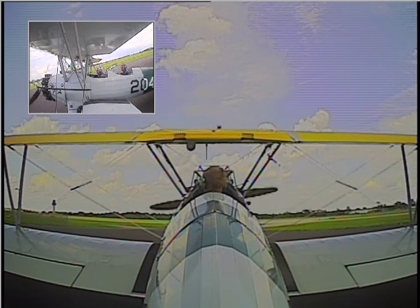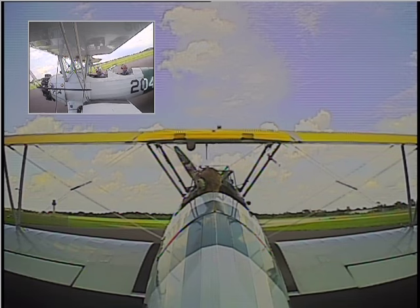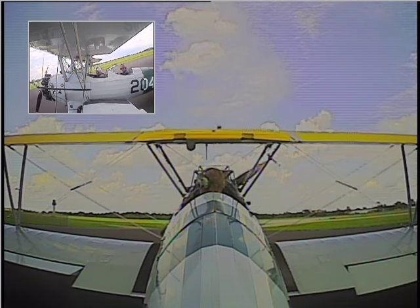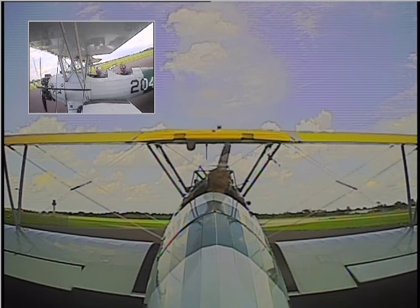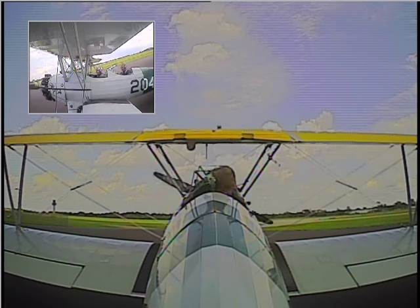C means controls. So what I'd like you to do is kind of do what you did before. Move that stick left and right. You're checking the ailerons to make sure one aileron goes up, one goes down. It looks like they're working okay. And then check your elevator. Make sure that when you bring the stick back, the elevator goes up. Go ahead and bring that stick all the way back. There you go.